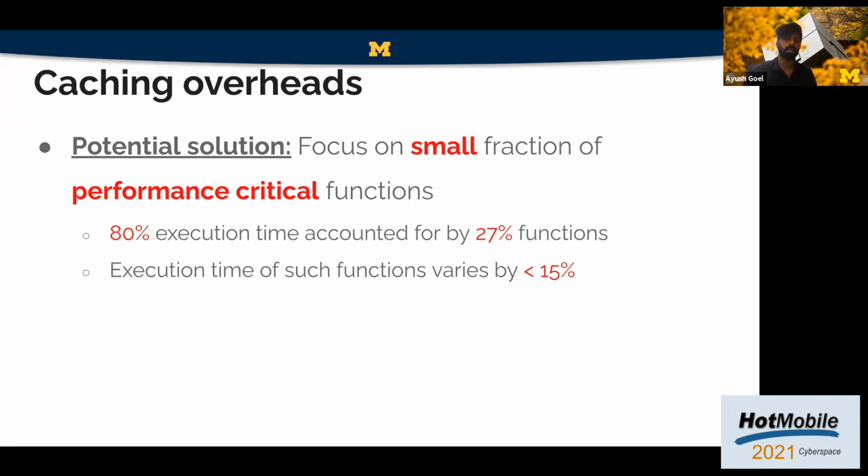Another good quality about these functions is that their execution time is relatively stable. So it does not vary across multiple loads. It will not be the case that one function took seemingly high runtime during one load and it did not during a second load.